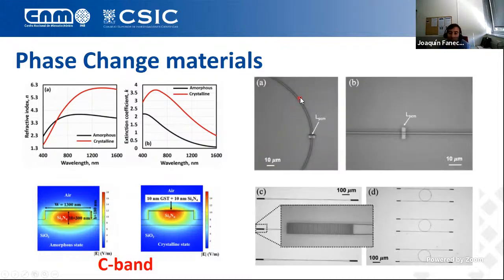These are the fabricated structures. So we have the rings, resonators, which are these ones, is a zooming image, or these are the waveguides. So this is the grating coupler, which you couple the light from the optic fiber to the waveguide, and then it goes here and it finds the PCM.